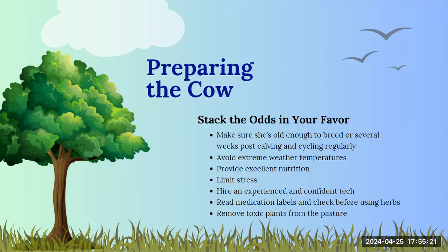And then, of course, removing toxic plants from pasture. That's really important. Some of these plants can be so toxic that they cause a cow to abort their fetus. They make it really difficult for the cow to stay healthy, so she can't even become pregnant to start with. There are a lot of variables that go into preparing your cow, but this is a good list of just where you can start and make sure that you've got all of the things lined up to have a successful and bred cow.